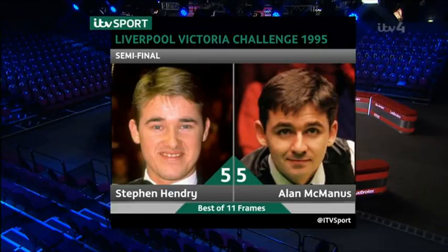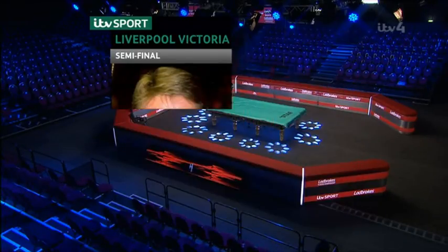Yeah, these two old guys slugging it out. An all-Scottish match between Stephen Hendry and Alan McManus. Let's have a look at the final frame decider.